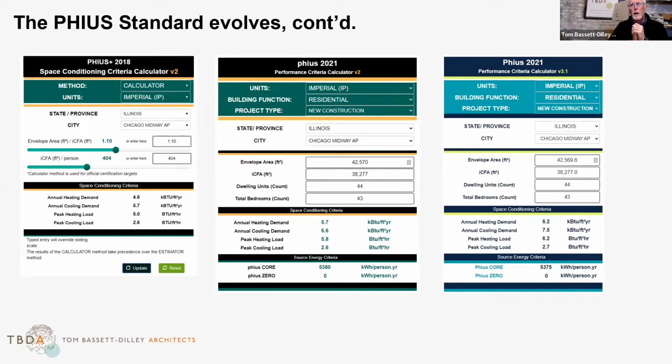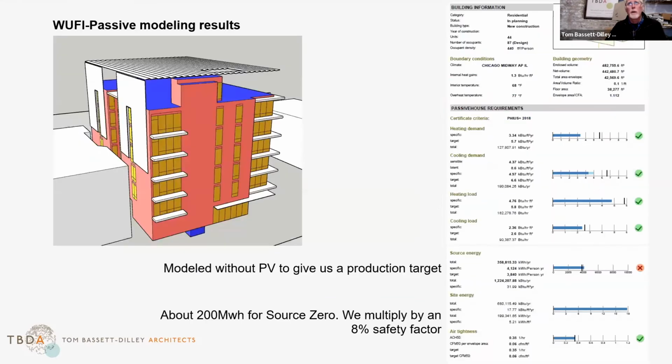So what's happening with the standard, as you can see, is that the envelope metrics are relaxing a little bit, but the primary energy metrics, the source energy metrics, are not relaxing. In fact, they're getting more stringent. So it's leading us towards net zero, but not making us do it strictly with the envelope. We've got to start getting into renewables. So that's a little wonky, but that's why we're here, right?